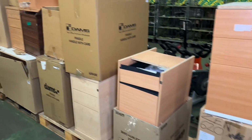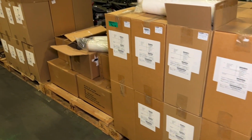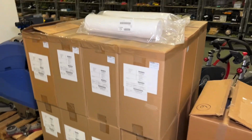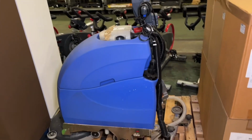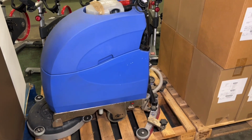So we've got pallets here of different types of office pedestal drawer units, and then we've got a whole lot here with 3 pallets of different types of filters. Got some Stella Meta as we featured earlier, and then here at 712 we've got the pneumatic floor scrubber. This is the TTB 4045 model.